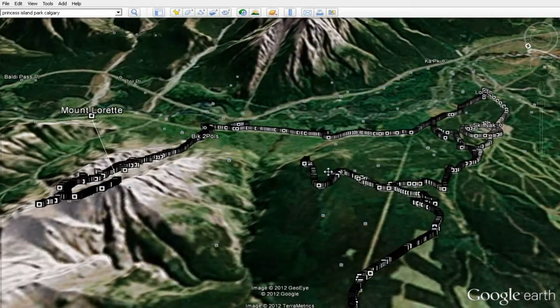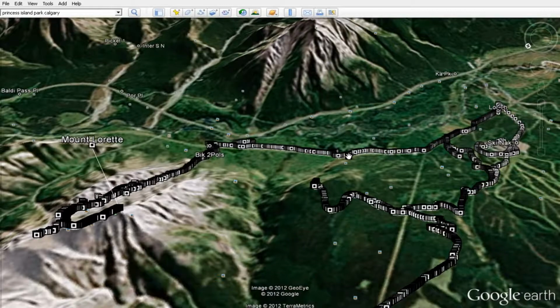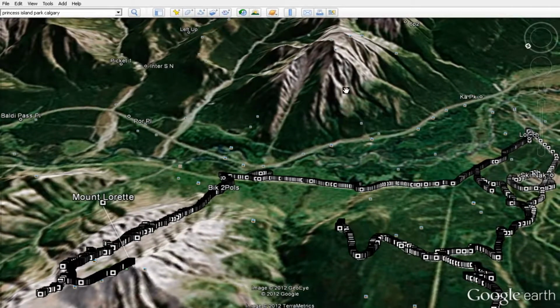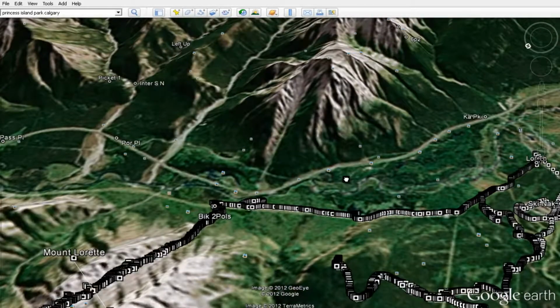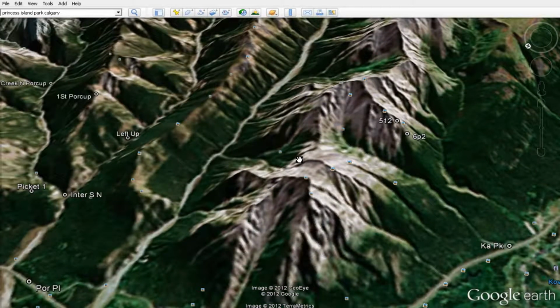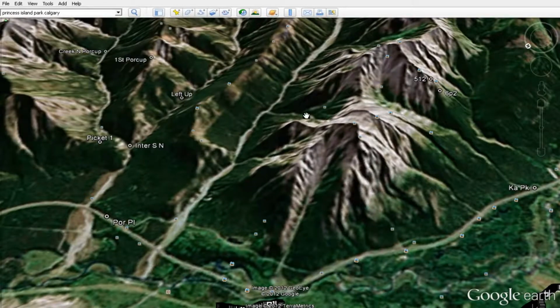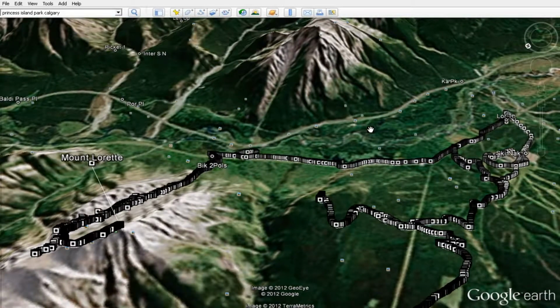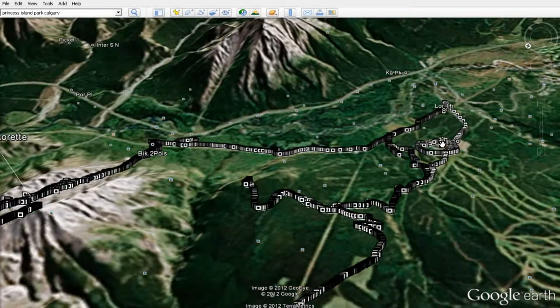On the way down I had an extra 1.8 kilometers towards this viewpoint here. It's a mount with Wasatch Ridge. Very nice view, and the Kananaskis Valley down below. Beautiful colors of larches in yellow.